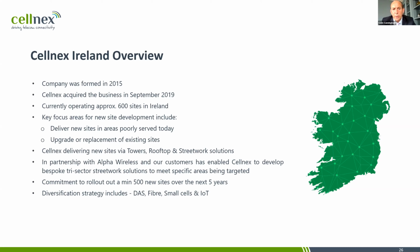And another part of our focus has been upgrading and replacing existing sites. So what we found with the deployment of new technology, a lot of the existing sites that are there today are not capable of supporting the equipment that's required in terms of new antennas and RUs. So our focus has been very much on the new site deployment in areas in every part of the country. And that is in urban, rural and suburban locations. So it's not specific to any particular area.